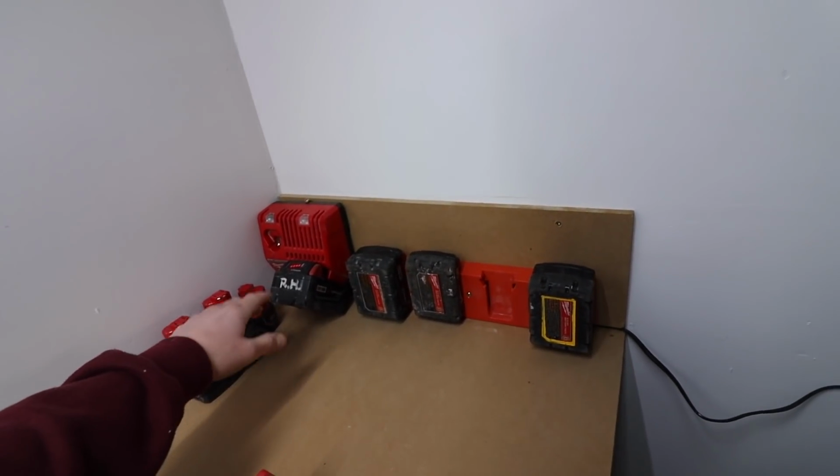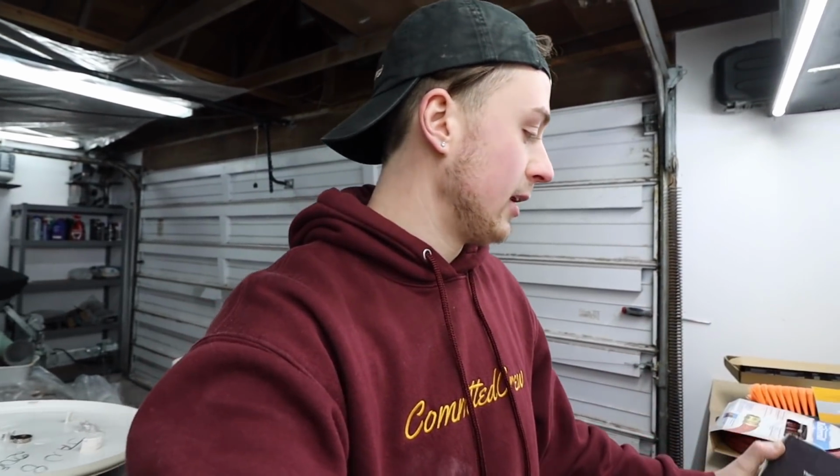I don't have holders for that. That plugs in. So yeah, I think the next thing that I'm gonna wanna do is these cool LED light strips. It's gonna bring a cool look. It's gonna up the feng shui in here. I don't know why I said feng shui. I like that word, so.